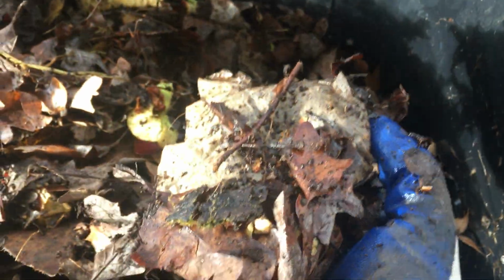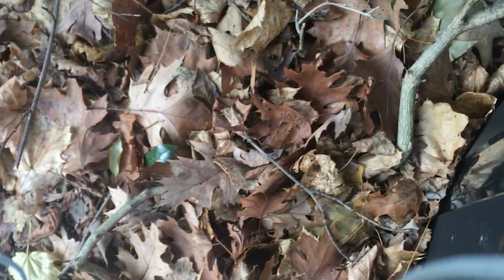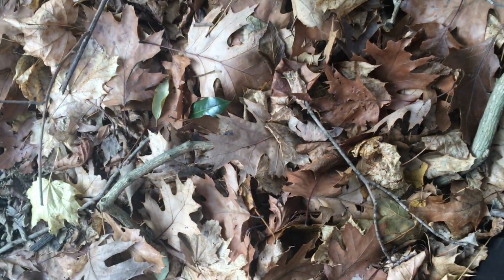Sorry about that, my battery's getting a little low. So not a ton of worms I'm seeing on the surface. Let's take a look, see if I can dig down a little deeper and see if there's any activity going on. I don't see a ton right now. There's a little guy. As I dig down, I'm finding more and more. So I guess they're just trying to escape some of the cold, like all of us, right? Trying to get as low as possible.